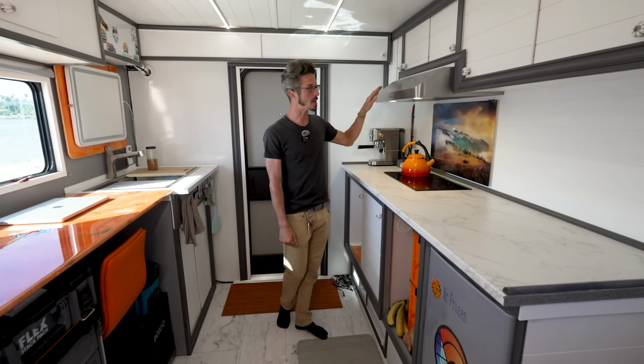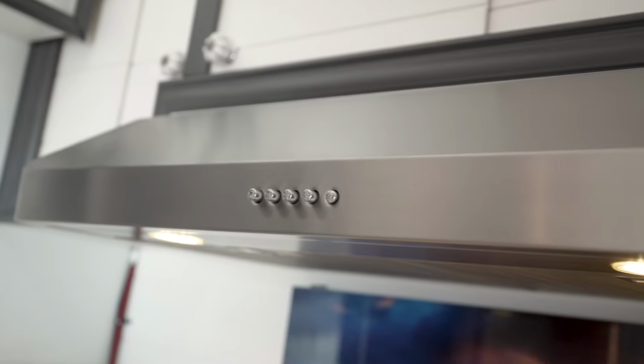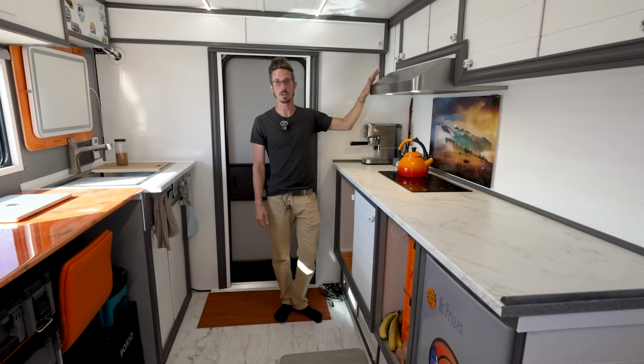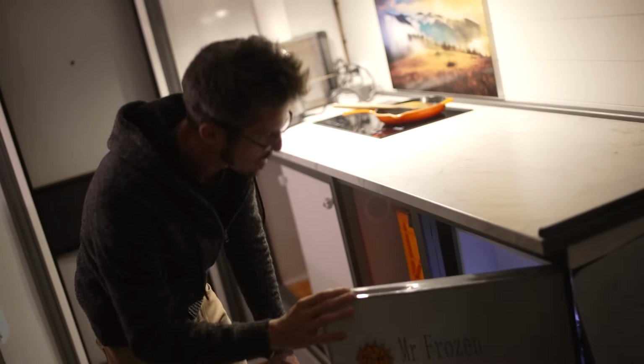And then additionally, because I do cook a lot in the van, I wanted a way to get all the fumes and the cooking grease out without clogging up the van. So I installed this stainless residential kitchen hood, and it is a traditional 110 volt range hood. And then I put an external vent on the outside. So it pulls all the cooking fumes directly outside.